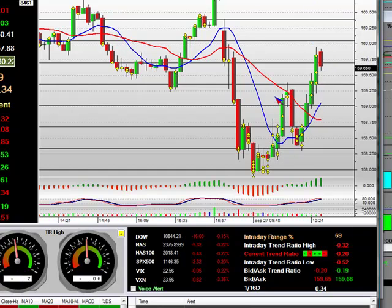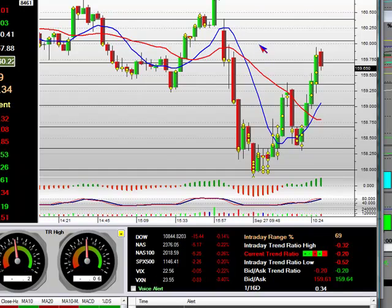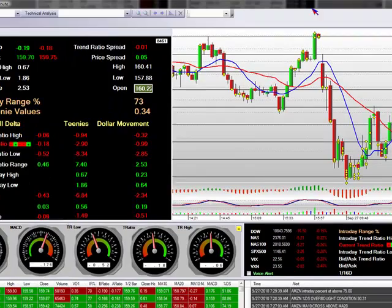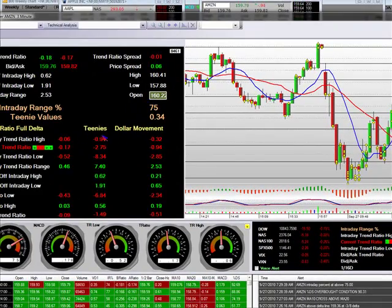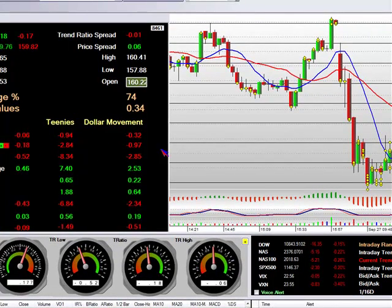Nice short move down. It puts in the bottom right here at that teeny breakout action. And on the upside, it also breaks above those half bars right here. Each one of these lines is a teeny in our pricing system, and our MMTs have their own coding. So basically a teeny means, in dollar movement, the current trend ratio, which is tied to the price, what's here in the black box.